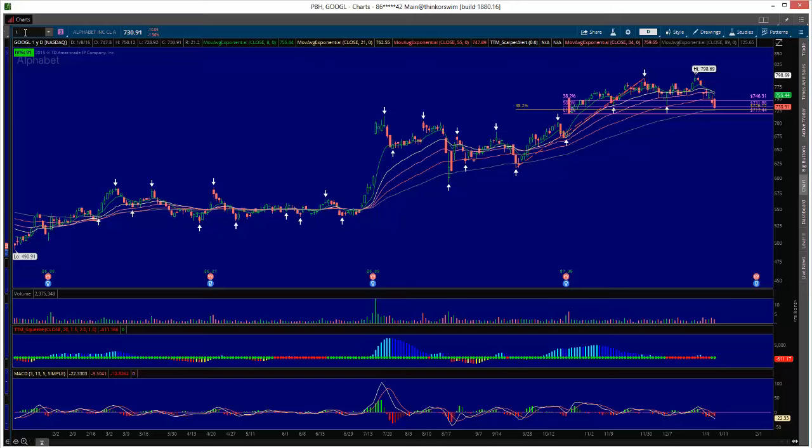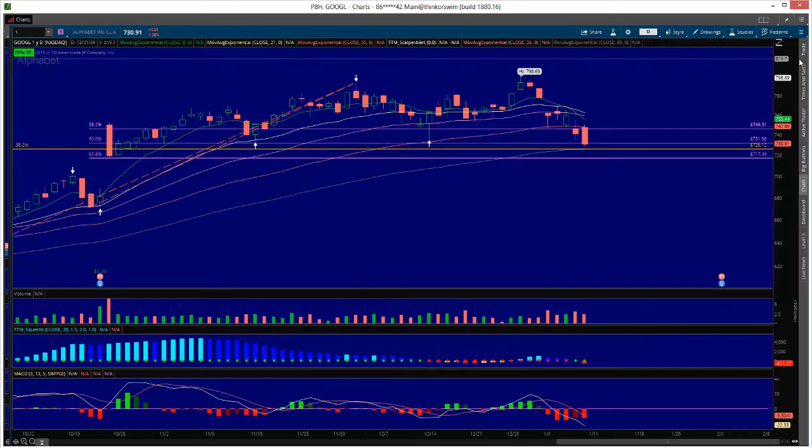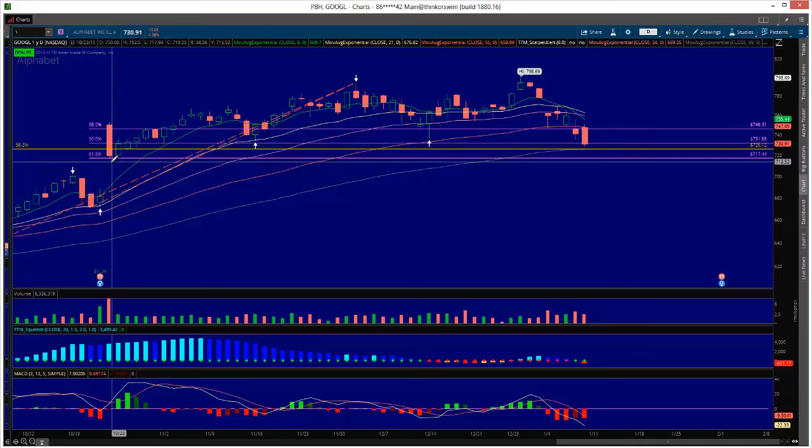Google. As you can see, I have my fibs drawn on this one as well. I like Google, especially if we bounce. You can see the yellow fib retracement line. And the other thing is, see my crosshair right here? Back up at this candle at the 618. That 618 retracement is to a T at the low of that gap up right there, okay?